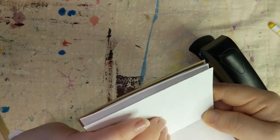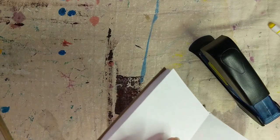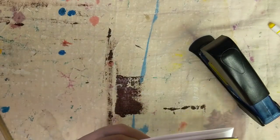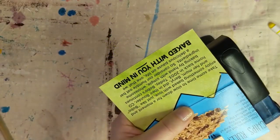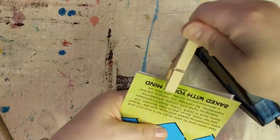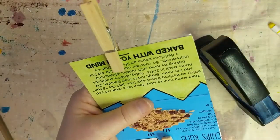You can clip it with a clothespin if you want. If you don't want it moving anywhere while you're stapling, that's something that you can do. You can also hold it. I'll go ahead and put a clothespin on there. That keeps everything from shifting.